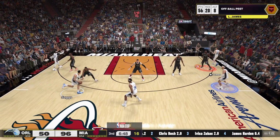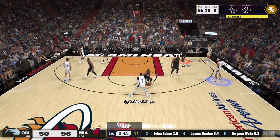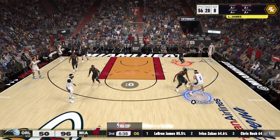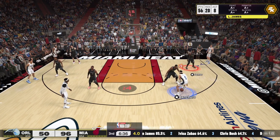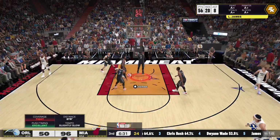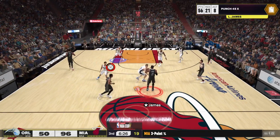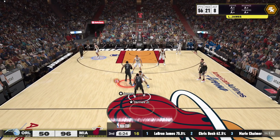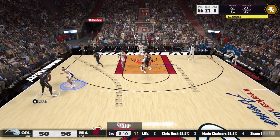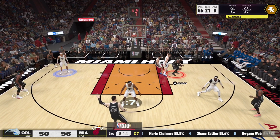Suggs looking around. Pass to Banchero. Wade against Caldwell Pope. 4 on the clock. Here's Banchero. It's hauled in by LeBron. Banchero's gone only 4 of 11 from the field. James against Suggs. Pass to Zubac. Some nice ball movement here by the Heat. LeBron is doubled.